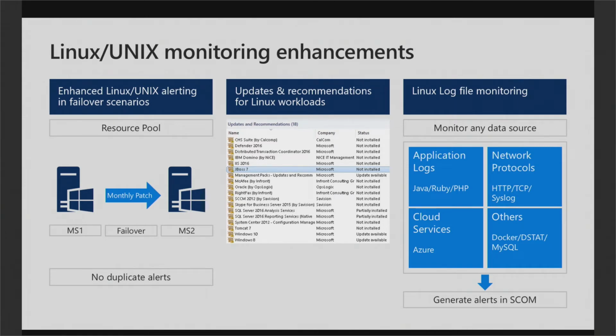Now, what we have done is we have enhanced that capability to provide you recommendations even for the third-party management packs, as well as the Linux and Unix workloads, right? If you see some Unix workloads like JBoss, Tomcat, you are getting recommendations for Linux workloads, and also if you can see IBM Domino or Skype for Business or CHS Suite, these are the third-party management packs, so you'll get recommendations for the third-party management packs as well.